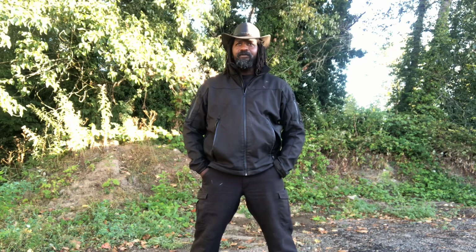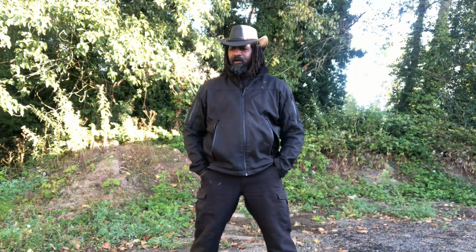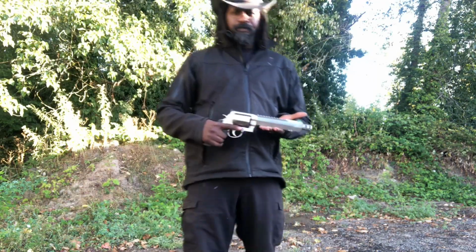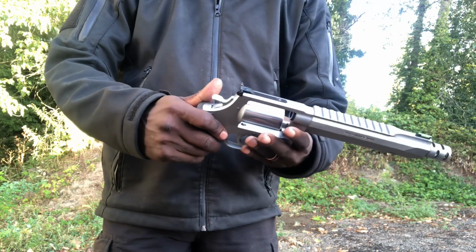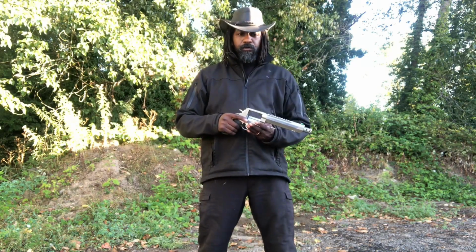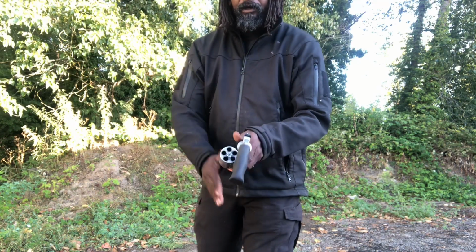So this year, after buying a few different rifles, I had my trusty 30-06, I got a 50 Beowulf rifle and a 6.5 Grendel rifle, and then I purchased a new handgun. This is a Performance Center 460 XVR from Smith & Wesson. The 460 XVR fires the 460 round, but it will also shoot 454 Casull as well as 45 Long Colt. And this is unloaded.